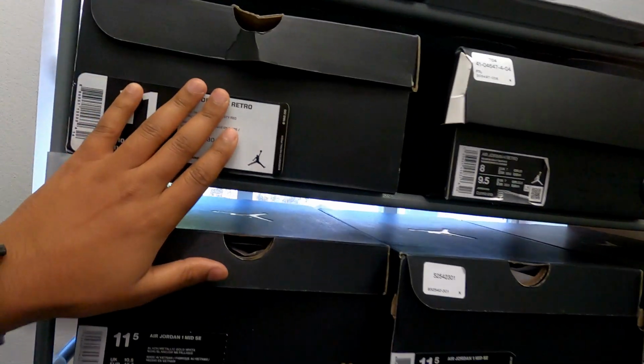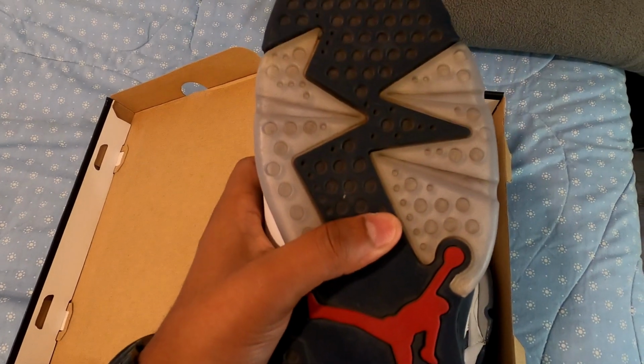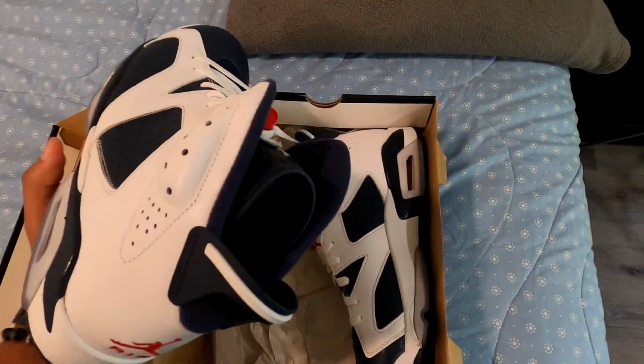If you remember from last episode, we have these Olympic 6s. We have these right here. Remember that we put them in the ice box. They came out a little bit better, and we sold these for $215. That's a really good sale, pretty good profit.